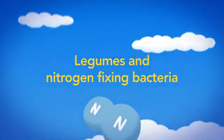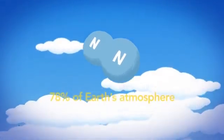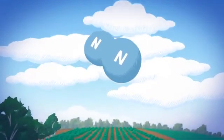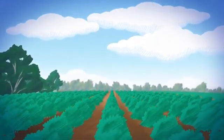All plants and animals need nitrogen to survive. But even though the air around us is made mostly of nitrogen, it is in a chemical form that is unusable by all but a few soil-dwelling bacteria. All other living things depend on these bacteria for survival.